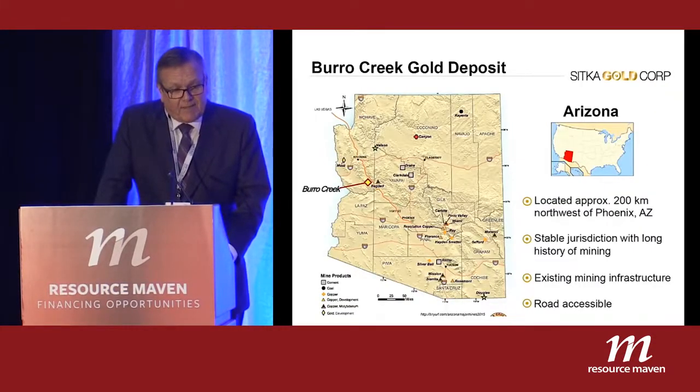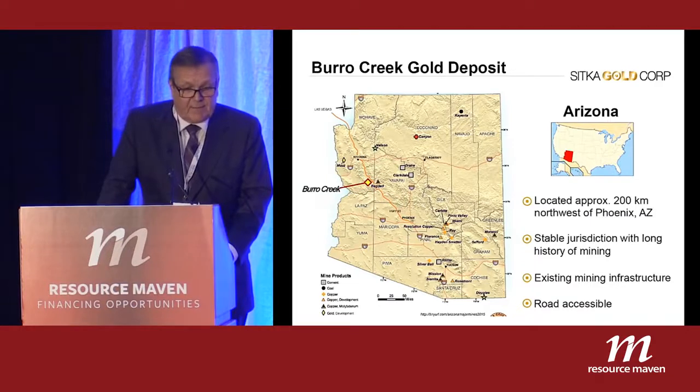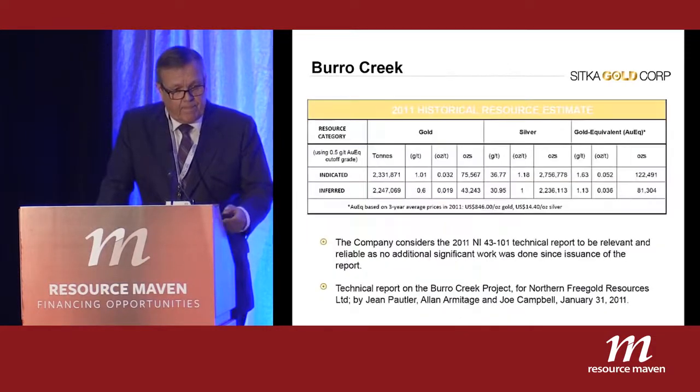The property is right off the highway between Las Vegas and Phoenix. It's about 1 kilometer off the main highway there, so the logistics are very good. It's a stable mining jurisdiction, and it has excellent mining infrastructure in the area. The newest gold mine in the United States is actually the Moss mine, and it's just to the northwest of us there. You can see it, a little diamond in yellow.